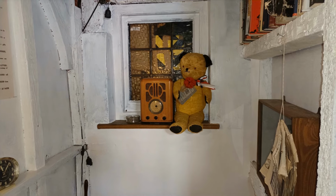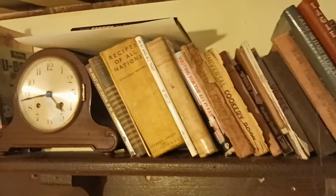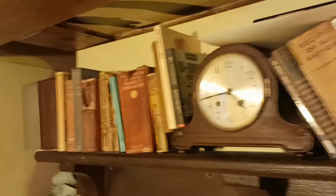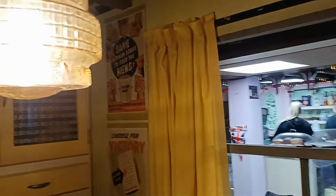There's a quick look inside, and now a quick look around. This is a mock-up of a typical kitchen from the 1940s, where you'd have a shelf and a clock and some books and stuff. Then as you sweep round, you start to see the rest of the kitchen. It makes more sense. You've got your cups and stuff. You've got a couple of pictures. Because people used to live in their kitchens. Well, some people still do.